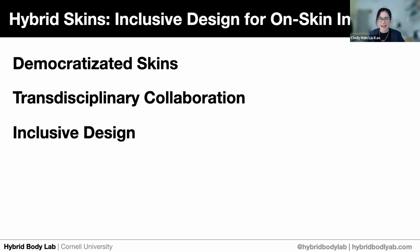And so after looking at robotic textiles, in which we take a lot of inspiration from culturally inspired textile structures to create a range of robotic and deformable closed body textile interfaces, in the last section of my talk, I would like to share some of our projects and thinking about how we can move towards more inclusive design for these emerging hybrid skin interfaces.